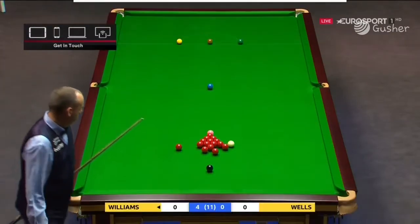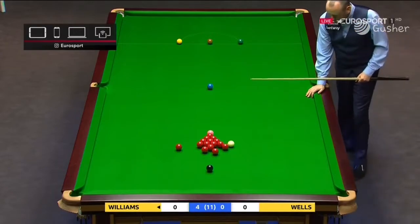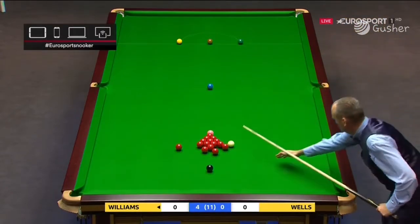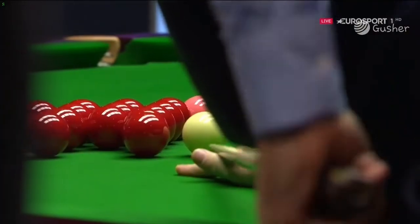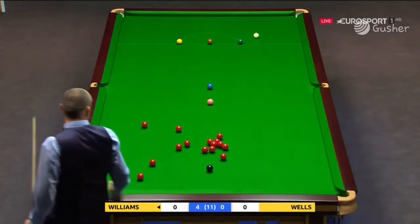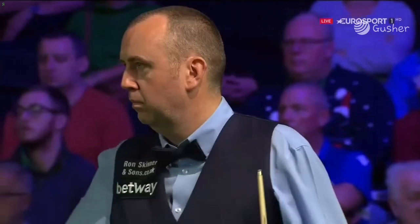Happened for Jack Lisowski, and say that he's the first winner in this session, 6-1. However, Maguire went, so another big step towards being in the Masters, although he could play his nearest challenger for that, Marco Fu, in the next round. And Neil Robertson, who was 3-0 down to Thepchaiya Un-Nooh, has come back to 3-3. So that looks like a belter, which unfortunately, as Neil was saying, for some reason has been put on table three.